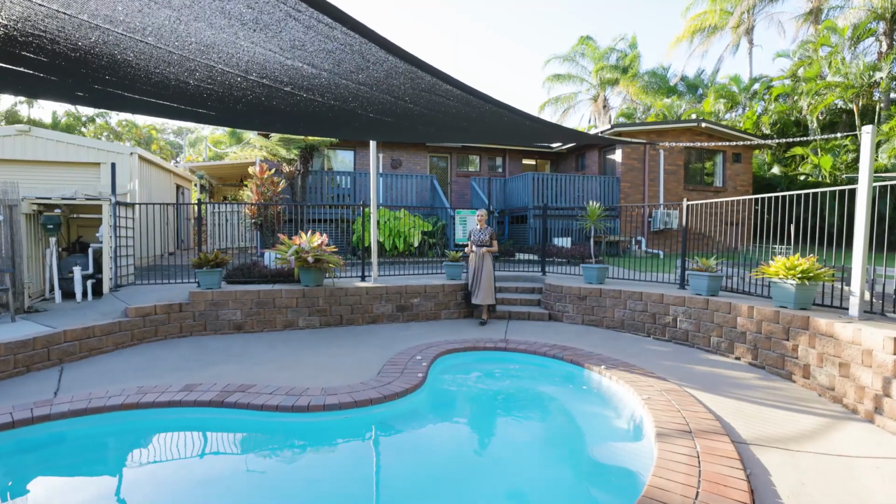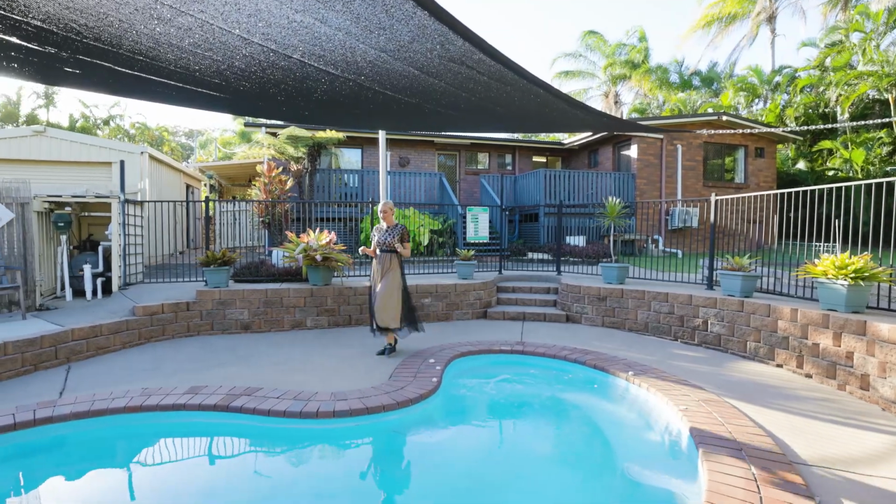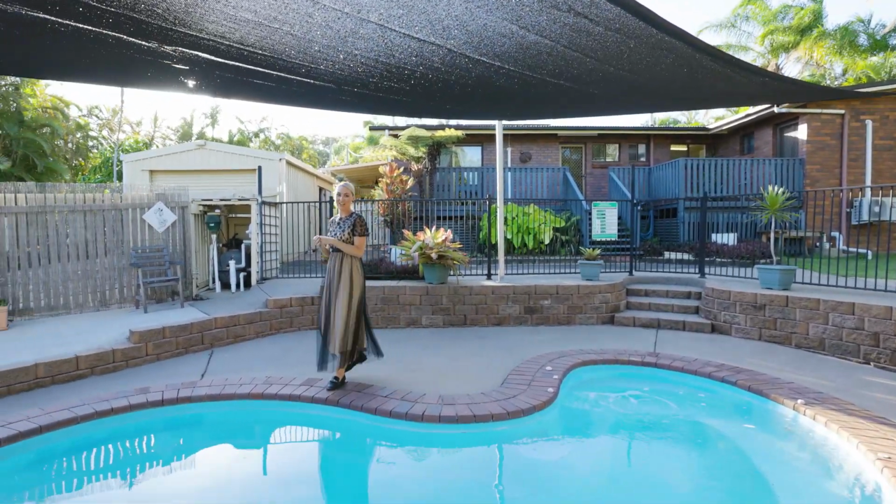So guys, there you have it for our latest listing at 23 Caroline Street in Yeppoon.